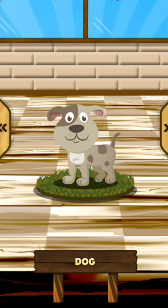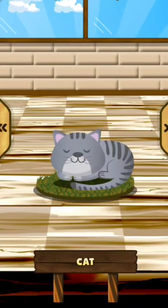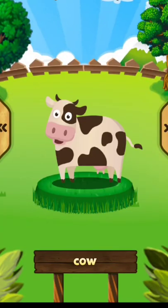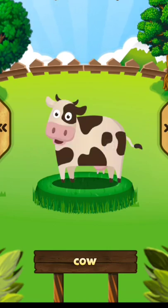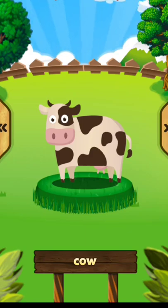The dog lives at home. The cow has a long tongue.